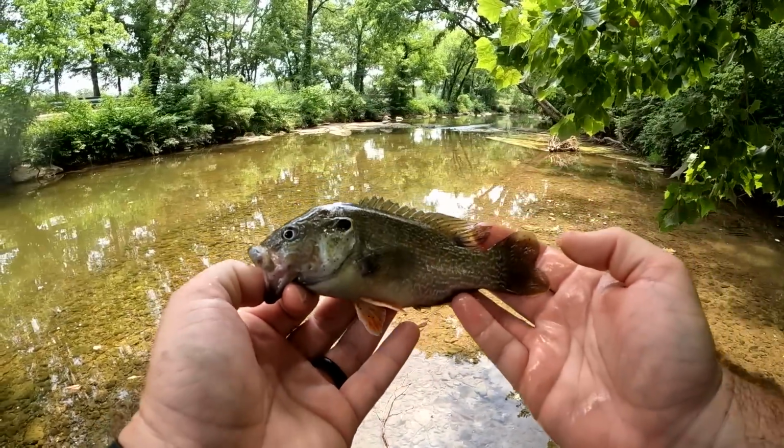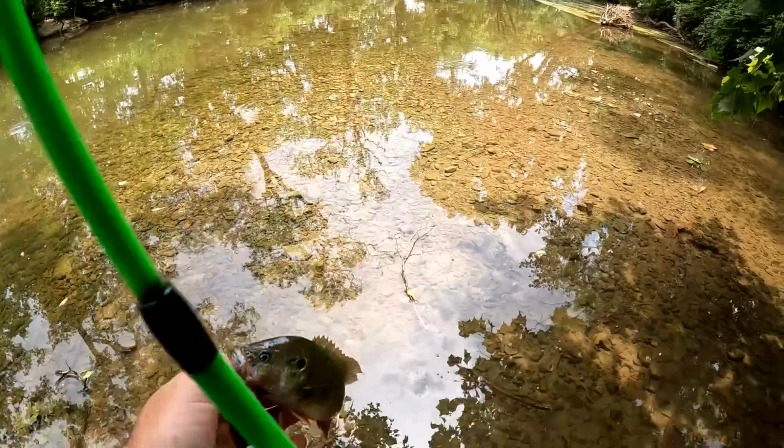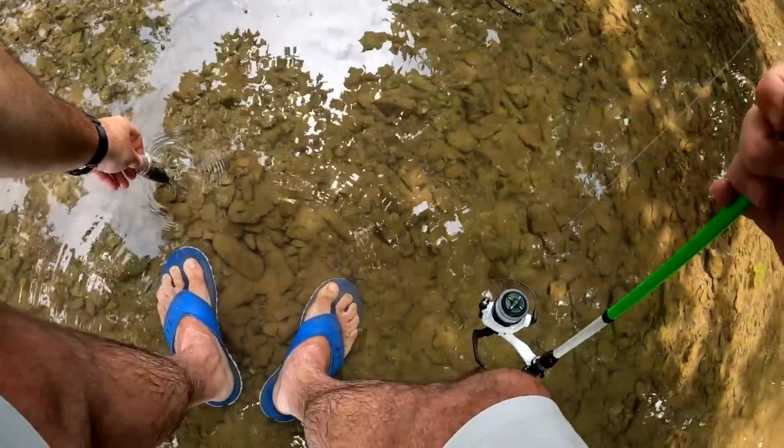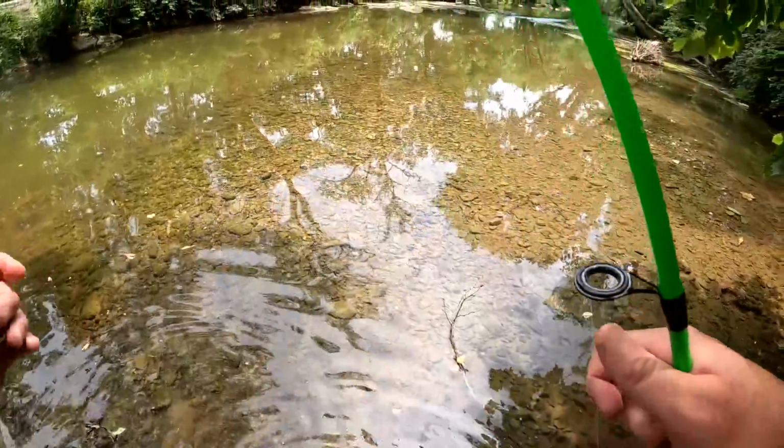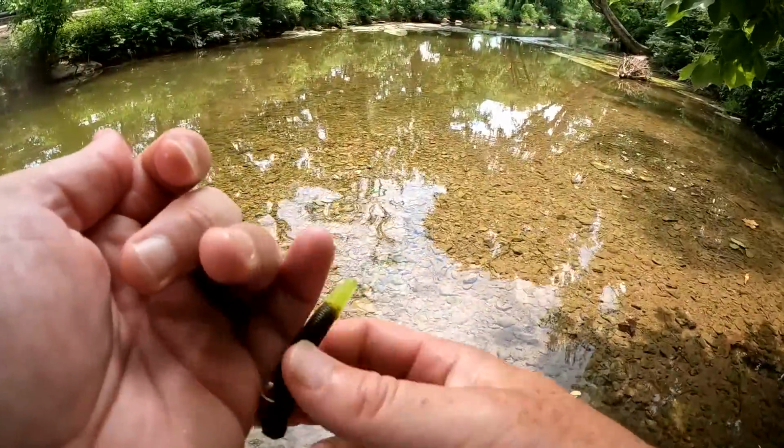Creek fishing, boys. That's a cool little fish. He's sitting on my bed right there. I'm gonna let him go back. Right back to his bed. All right, we're on the board.